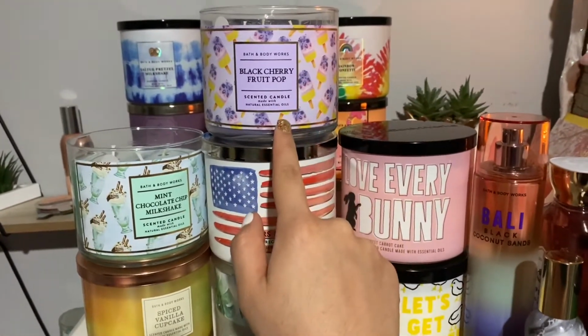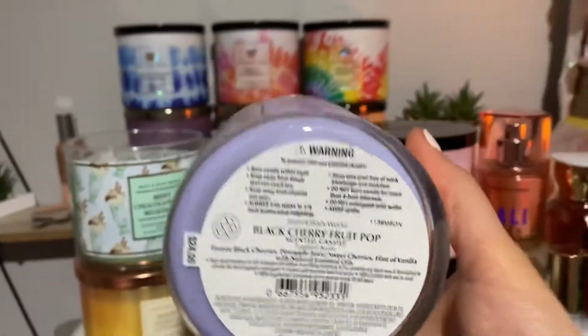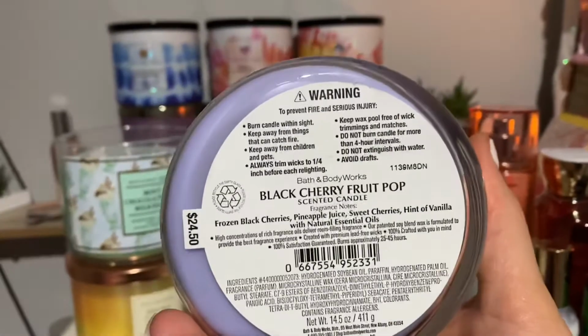The black cherry fruit pop smells really good. I haven't burned anything yet. Not black cherry Merlot. You get the cherry note. Here are the notes.